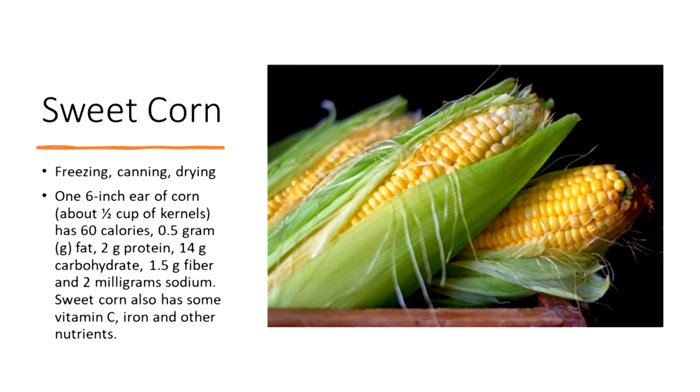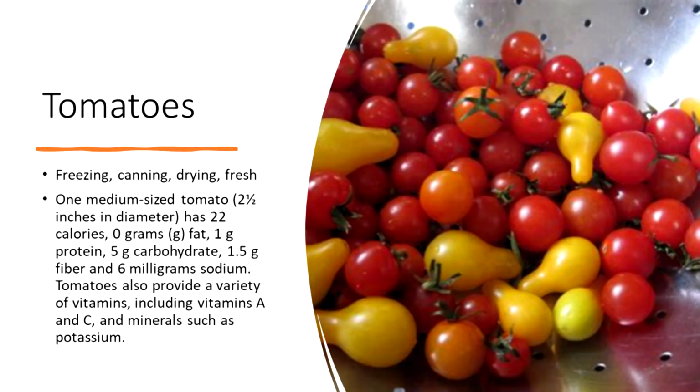Sweet corn, there's tons of different corns. We're just going to talk about sweet. There's also flint corns, and corns that you use just for like cornmeal and corn that you use for cornbread. This is for freezing, canning, or drying. One 6-inch ear of corn, which, God, that's not very big. About 1/2 cup of kernels, 60 calories, 0.5 gram fat, 2 gram protein, 14 gram carbohydrate, and 1.5 gram fiber. 2 milligrams sodium. Also has some vitamin C, iron, and other nutrients.